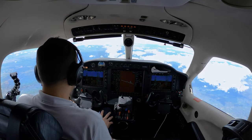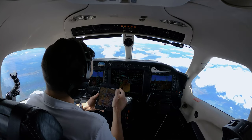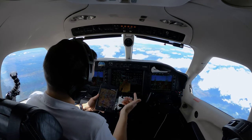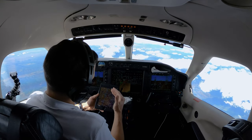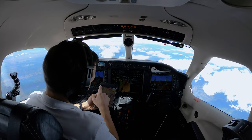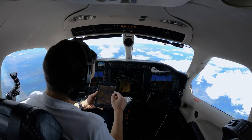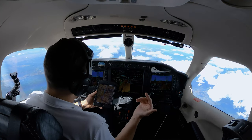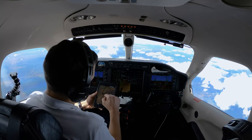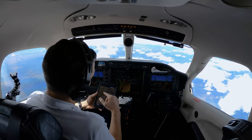3191, descend and maintain 13,000, report center of airport in sight. So something else I'm going to do going into Telluride, there's only an approach for runway 9. I'm going to back up my visual approach with the RNAV Zulu, but you basically have to overfly the field and go to the west to the cones VOR. That'd be the initial approach fix to come back in on runway 9. I'm going to do a right pattern. It's a right pattern for runway 9. I'm probably going to hang on a 14,600. The 14,600 is the minimum safe altitude. I'm probably going to keep that 14,600 on my right downwind for runway 9.